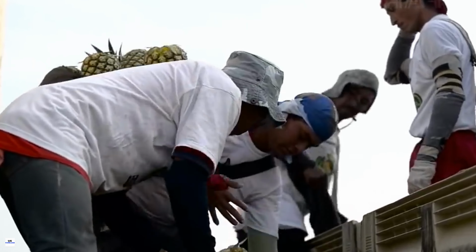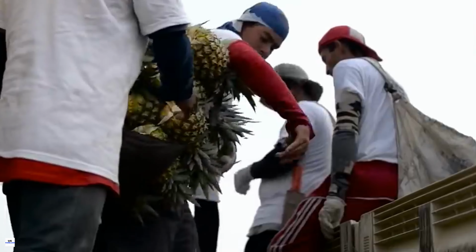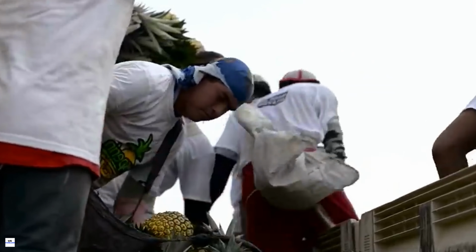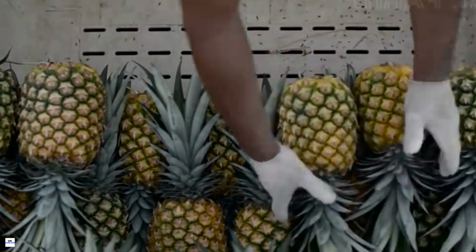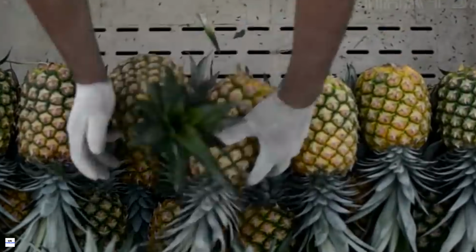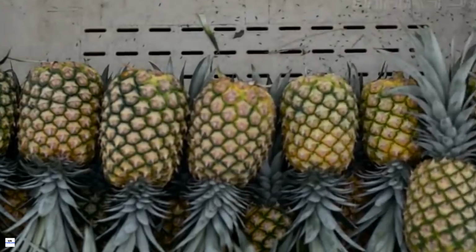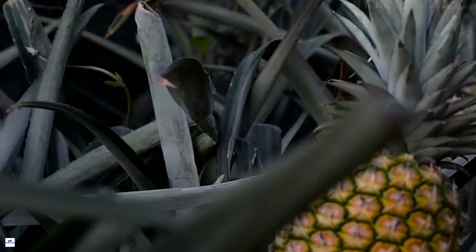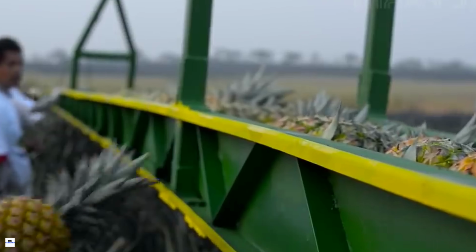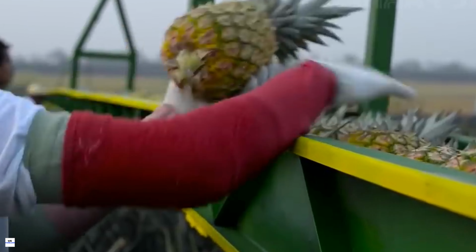In 2020, U.S. pineapple production was about 169,000 tons, while worldwide pineapple production is around 27.6 million tons. Currently, pineapples consumed in the United States are mainly imported from Costa Rica, Mexico, and Honduras. On average, each American consumes about 7.6 pounds of pineapple per year.